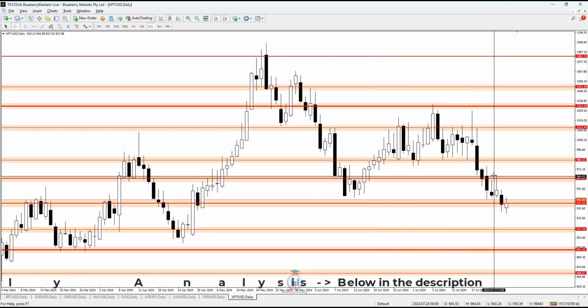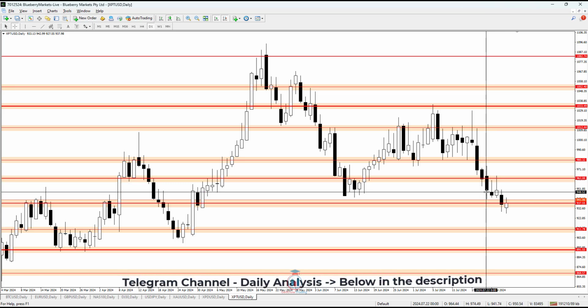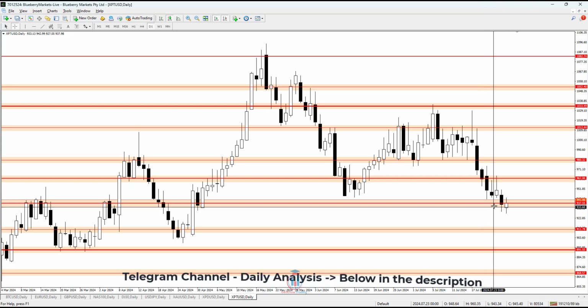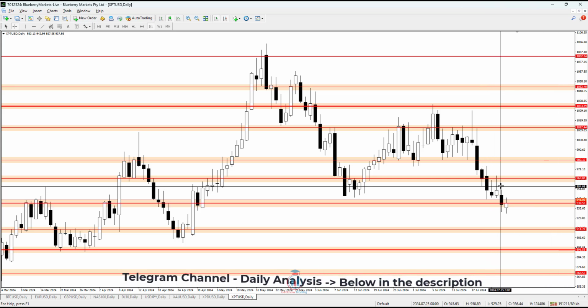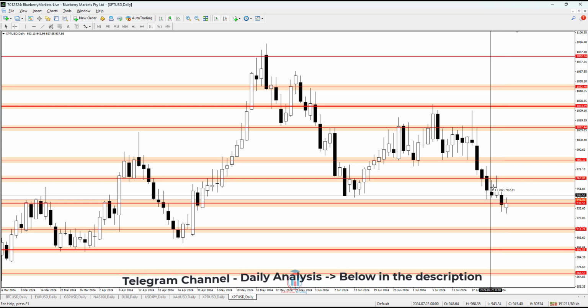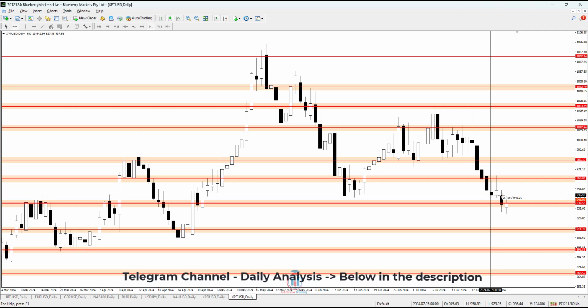Platinum against US dollar. This week has lost its value, and we can see the week has started with this bearish candle going below the support level, reaching the next support level 937.55, then returning back up, reaching the previous support level, acting as a resistance 962, and then slightly going even more down.